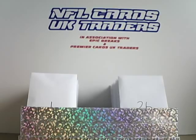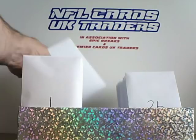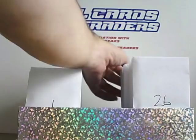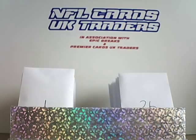Okay, guys, it is mystery pack time. So they are all in here. We're starting over here with 1 through to 25, and then the other 25 over here, 26 through 50. I've scribbled your names on the envelopes as well to make things move along quicker, so we are good to go. So, good luck.